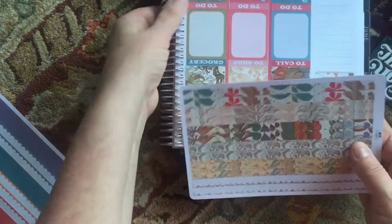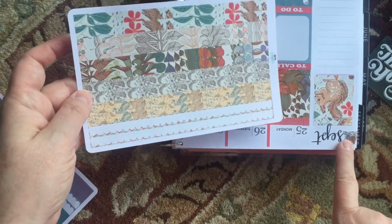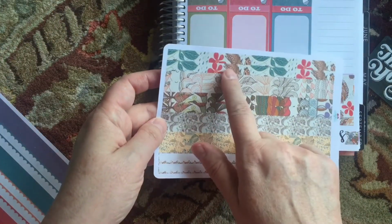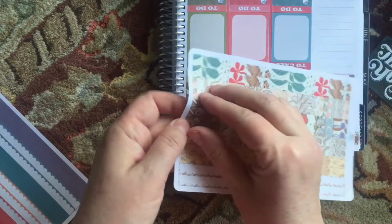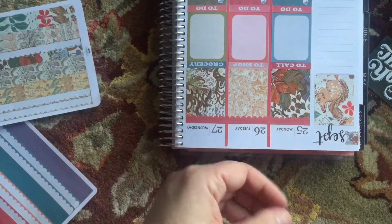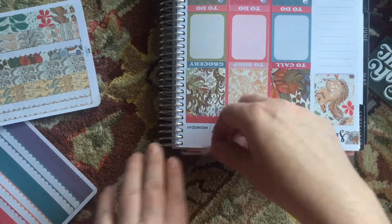Now for the top, I'm going to choose one of these. And since I chose this for the top, I think I'm going to go with these. Or should I go with these? They're both so pretty. I think I'm going to go with this. Just like this. And this is what I would do every time to cover up the ends of this.